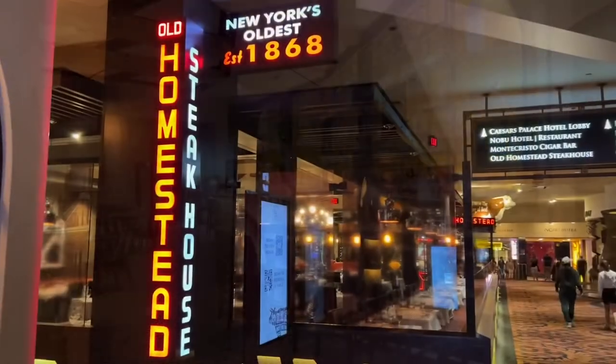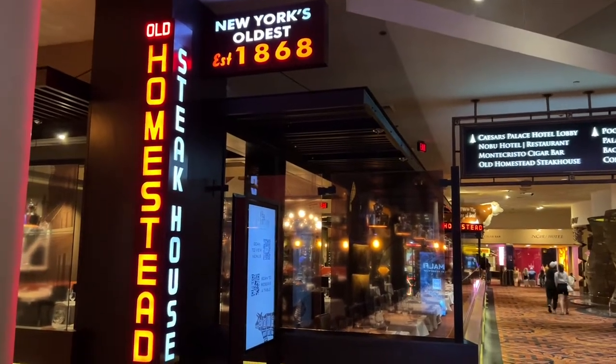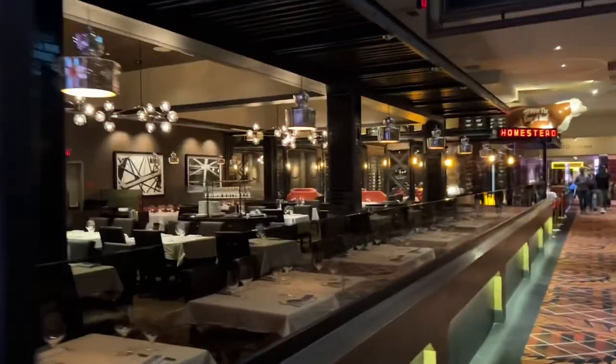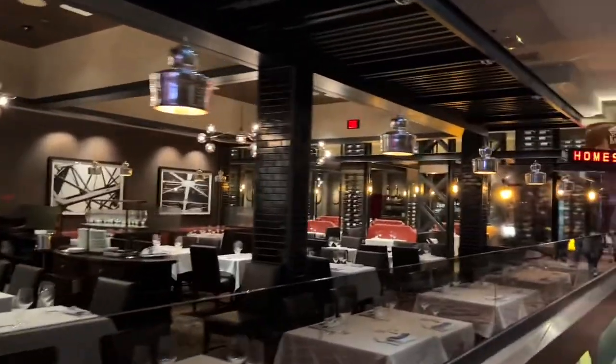Come check it out. Now, if steak is up your alley, come to the Old Homestead Steakhouse at Caesar's. I've not had steak from here, but it's always been on my short list. Beautiful restaurant. Come check it out.